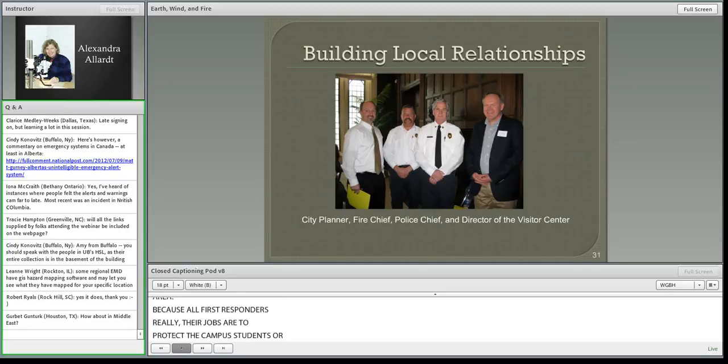And because they are also dedicated to serving their community, they will be interested in the contributions your institution makes to the community, and they really want to work with you. It's part of their job description. That means part of crafting your own plan means reaching out and connecting with your first responders, because really they may not know you exist.